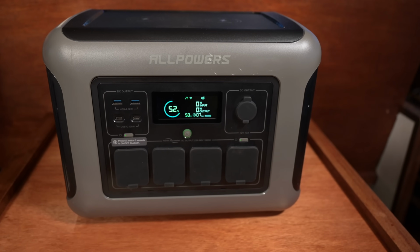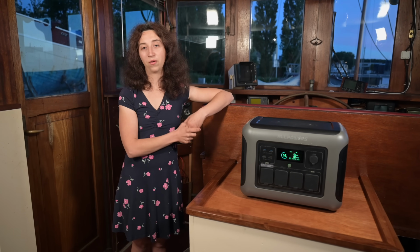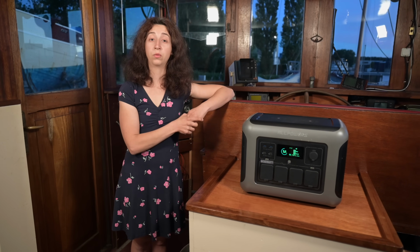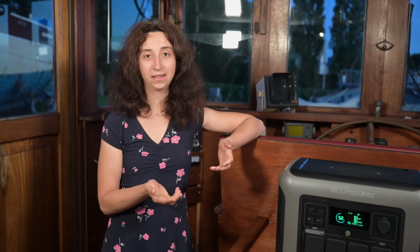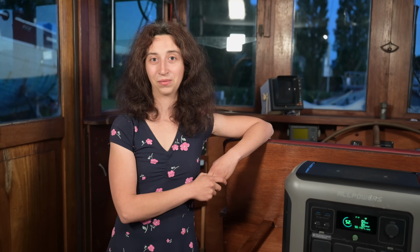But all joking aside, we have had this power station for quite a while now, and I must say I'm very impressed how powerful this little box is. Right now it basically powers the whole boat, and we only charge it with one slightly older 195 watt solar panel. We use it to keep our laptops charged while editing, for vacuuming, for power tools whenever we need them, and of course to make coffee. So overall, it drastically improved the living conditions aboard Flying Coney.